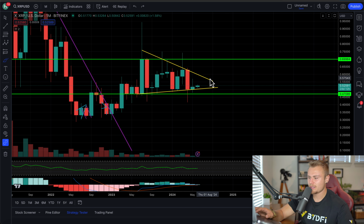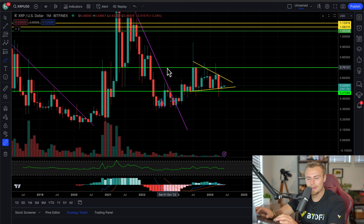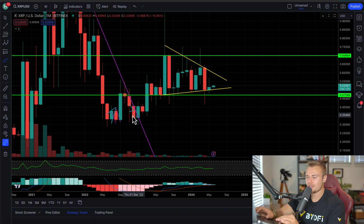I mean, it might even play out into August here, but after August, we go September, October, November, and then into February here. We could very easily see a nice solid break. I mean, check it out. This is a typical standard bull flag formation here. Typical. It is so obvious.